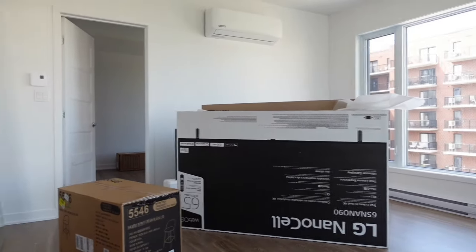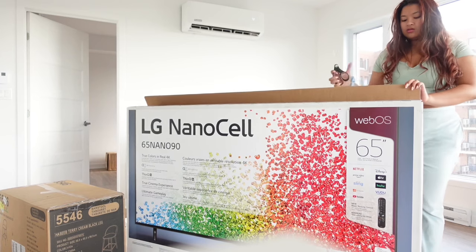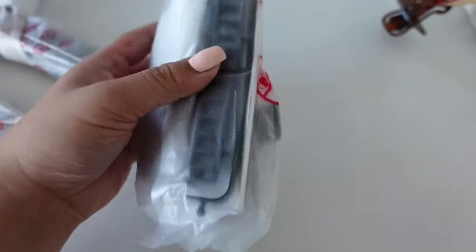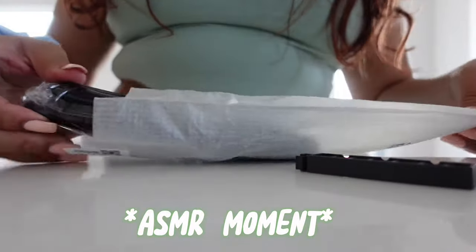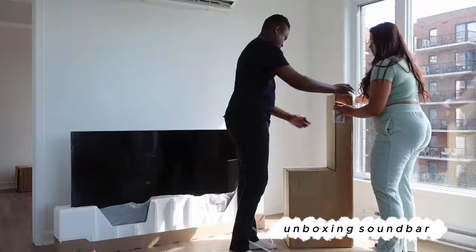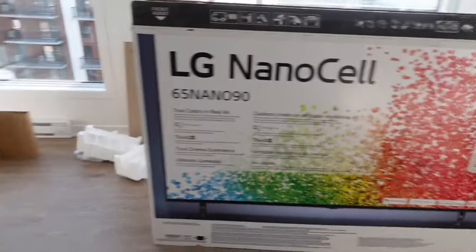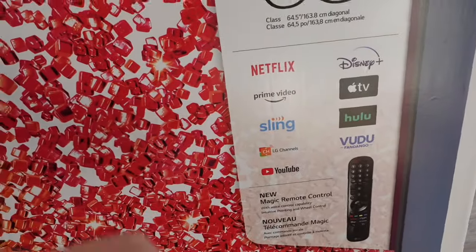Oh, it delivered. Our stools and TV and soundbar. The legs for the TV. This is the remote, and I believe there's some cables in here. Let's open it up. TV to be set up. It's gonna look insane. And it has Netflix, Disney Plus, Apple TV, Prime Video, everything.